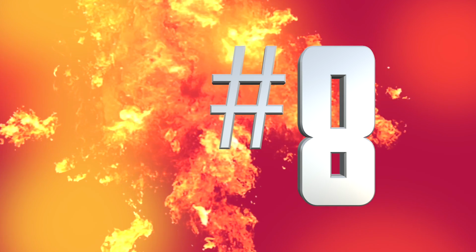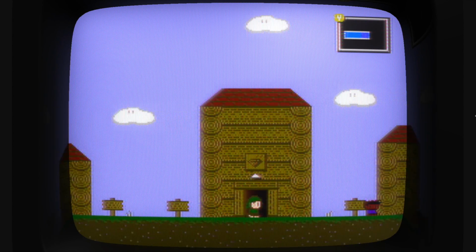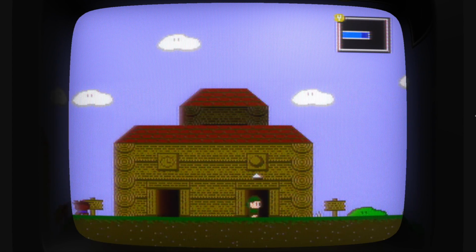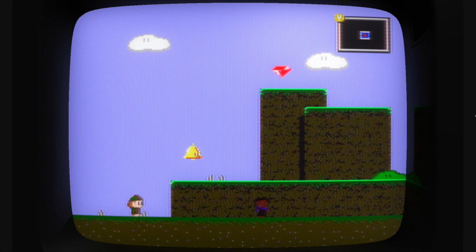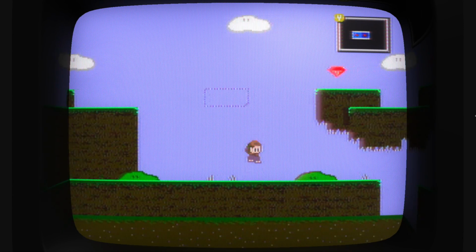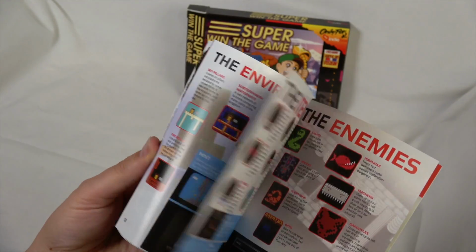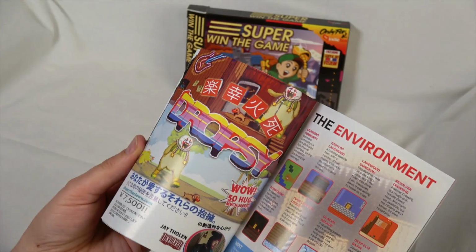Number 8. Next up is a throwback to those classic Super Nintendo adventure games called Super Win the Game. I like this game because not only do they have that classic gameplay style, but they also emulate an old school CRT. Check it out. I really appreciate how they made their game manual look like an official Nintendo strategy guide.